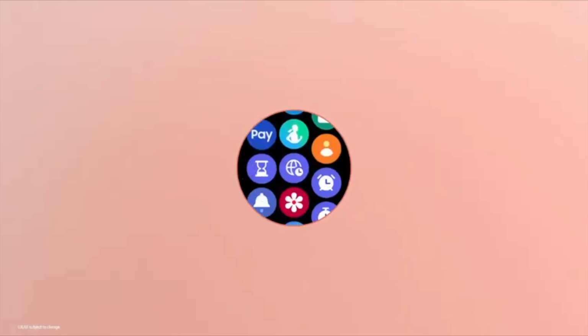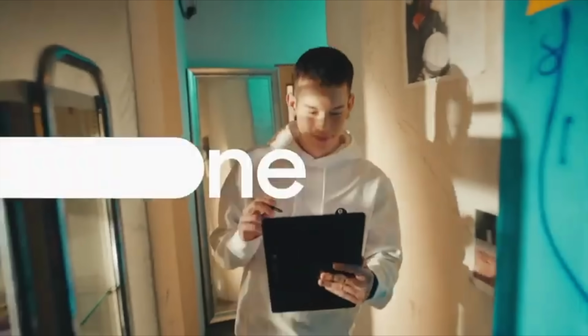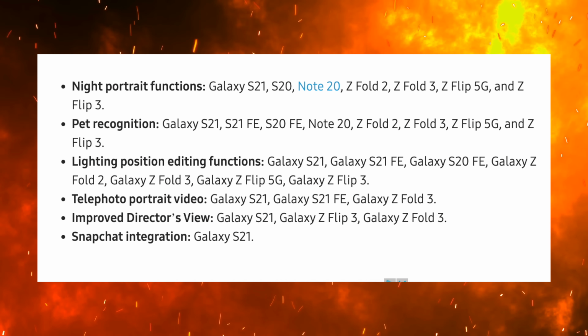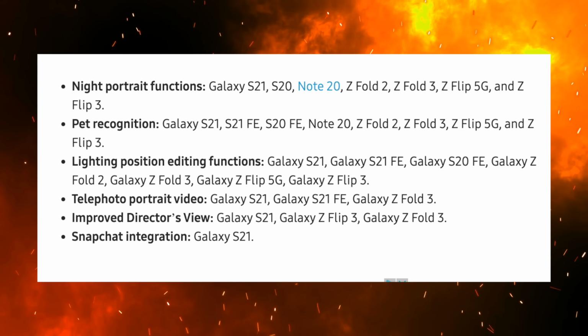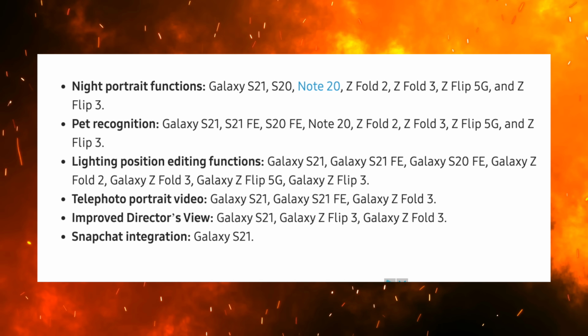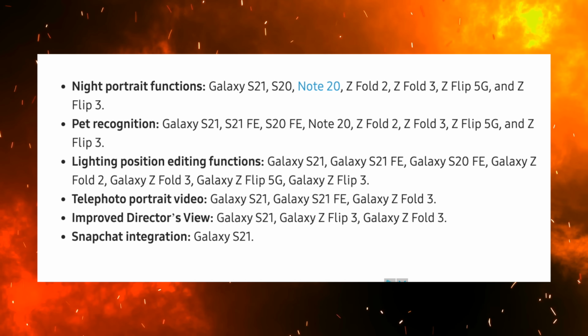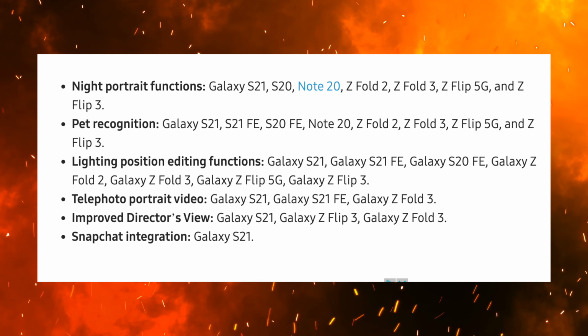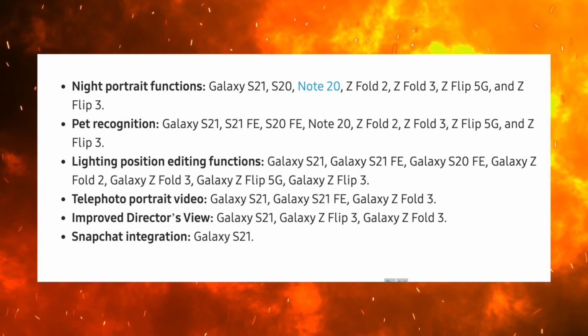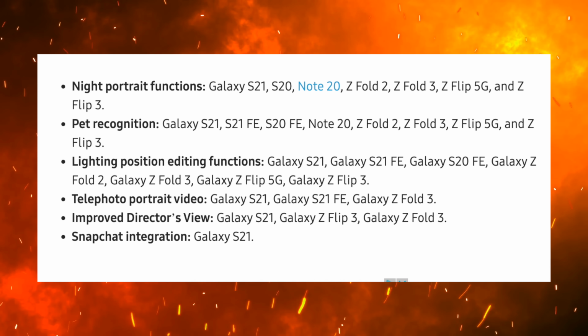Now, Samsung is also bringing some camera features from the S22 series to the older flagships with this One UI 4.1 update. Features like night portrait functions, telephoto portrait video, and even Snapchat integration for the Galaxy S21 series. Of course, not every older flagship phone is getting all these features, so here you can see exactly which feature is being distributed to which flagship. The Snapchat integration is exclusively happening for the S21 series.